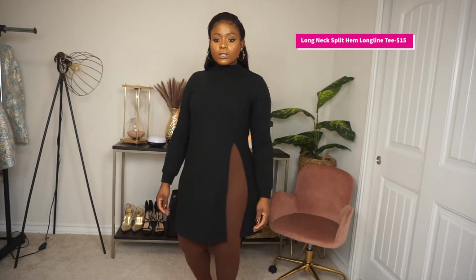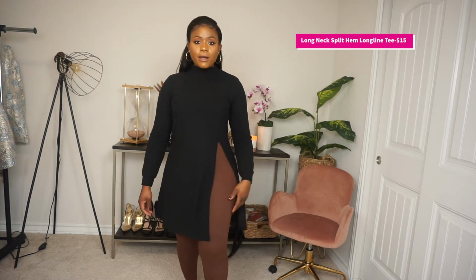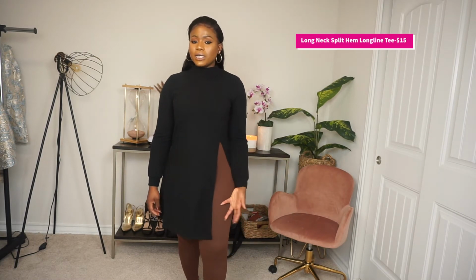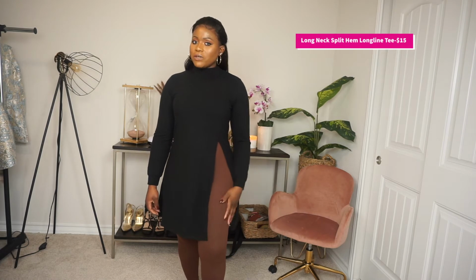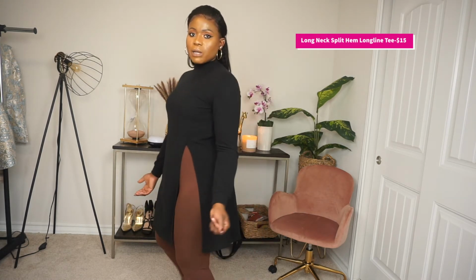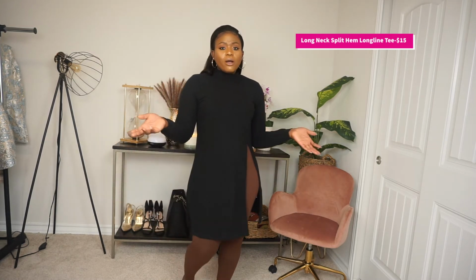It got close to my thigh. I'm wearing the same brown pants from the two-set. So, y'all say you can't match black and brown together. This is looking real cute to me, though. It is looking really, really nice to me. Like, why not? With a nice black shoe, you're on your way.